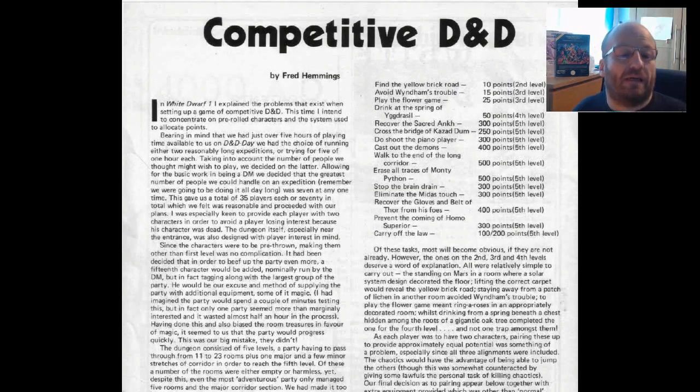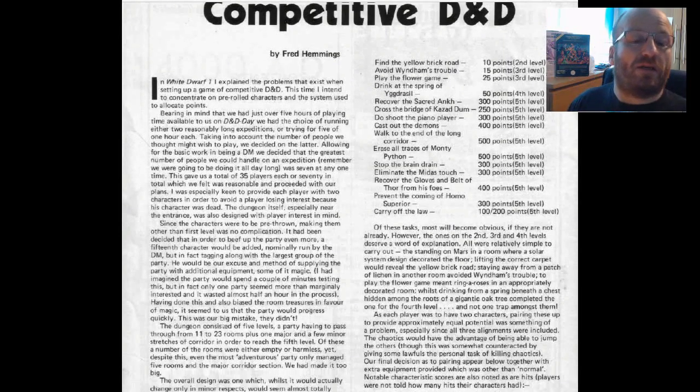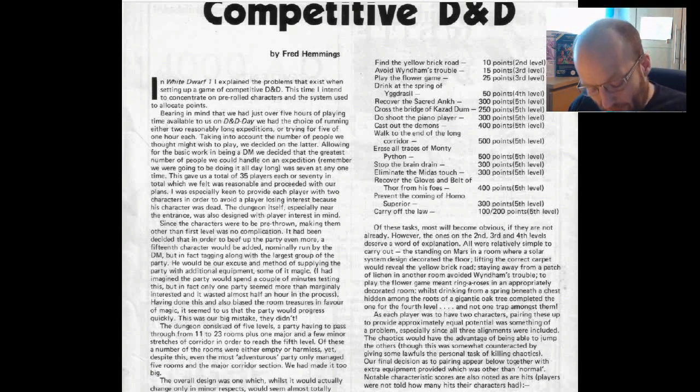Competitive D&D. "If in White Dwarf 1, I explained the problems that exist when setting up a game of competitive D&D. This time I intend to concentrate on pre-roll characters and the system used to allocate points." Yeah, in a tournament setting, you have to have pre-roll characters, and it has to be the same characters provided for each group who are taking part.